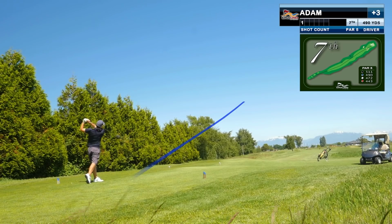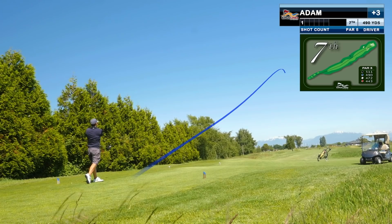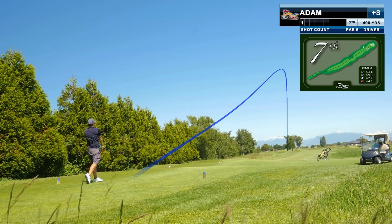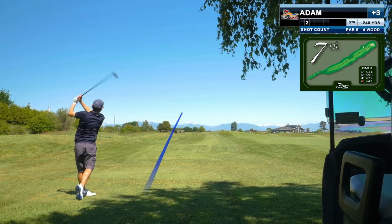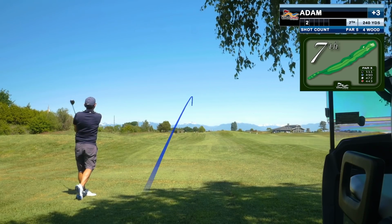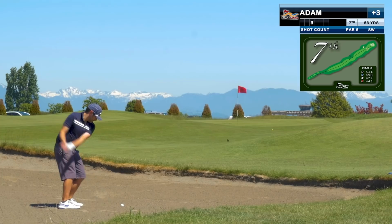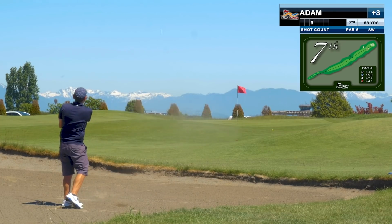The 7th is the easiest hole on the course, and the only big decision is whether to go for the green. And from about 240 here, I'm really out of range and should lay up. And instead I find some bunkers protecting the green about 50 yards out. I fat it out of the bunker, and now we're going to try to get up and down.